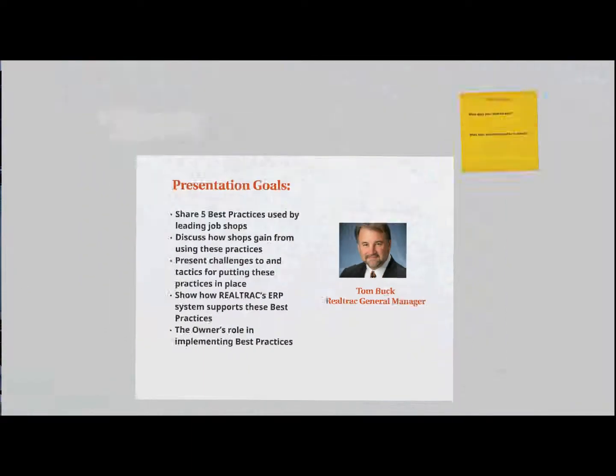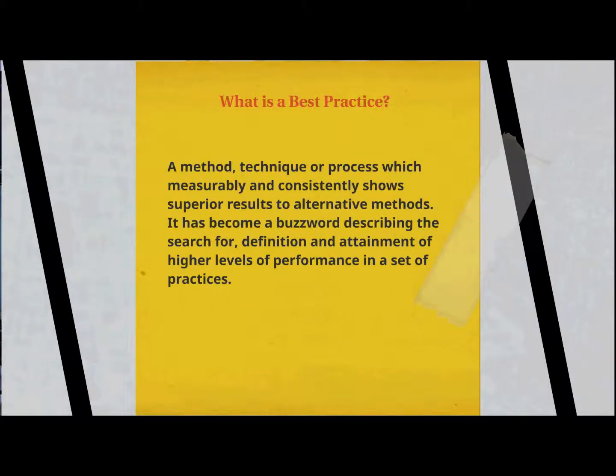So when we start talking about best practices, we need to define it. What's a best practice? It's a method, technique, or process which measurably and consistently shows superior results to alternative methods. It's become a buzzword describing the search for, definition, and attainment of higher levels of performance in a set of practices.